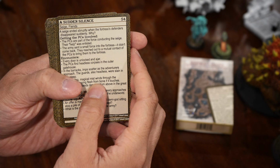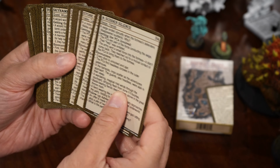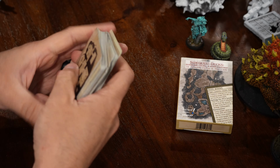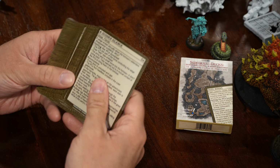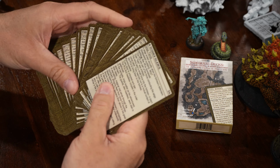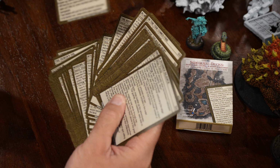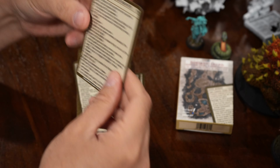Let's grab a card at random and see what we get, and see if it actually would be something that you could actually run at your table. Alright, let's shuffle them up a little bit here. Alright, let's splay them out, and we'll pick one. Ooh, dragons don't make good pets.